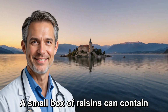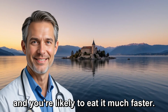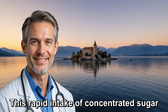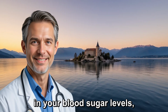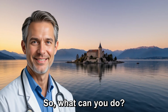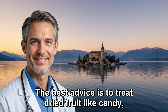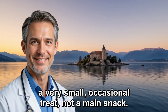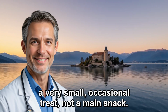A small box of raisins can contain as much sugar as a candy bar, and you're likely to eat it much faster. This rapid intake of concentrated sugar can lead to a quick and significant rise in your blood sugar levels, similar to what happens with juice. So, what can you do? The best advice is to treat dried fruit like candy, a very small, occasional treat, not a main snack.